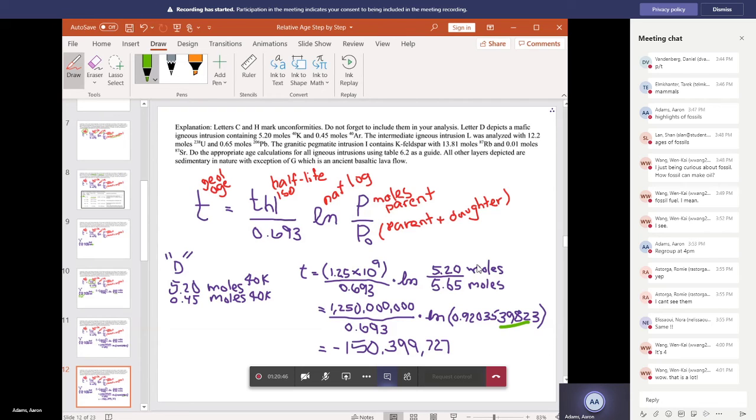By the way, moles, remember that from chemistry, gives us equal proportions here and keeps the weights common. When you have moles divided by moles, that'll go to 1. So this will be a unitless answer, but it will be a negative answer. And that's what we want.